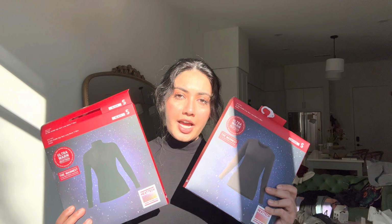I got these heat tech shirts and I also got the legging version as well. I got these from Uniqlo and I'm actually wearing them right now. I'm gonna be wearing this underneath my jackets, underneath my vests and sweaters to keep me warm. That way, if the weather changes on me, if it starts to get warmer, then I could just take off the other layers and I would still have this base layer.